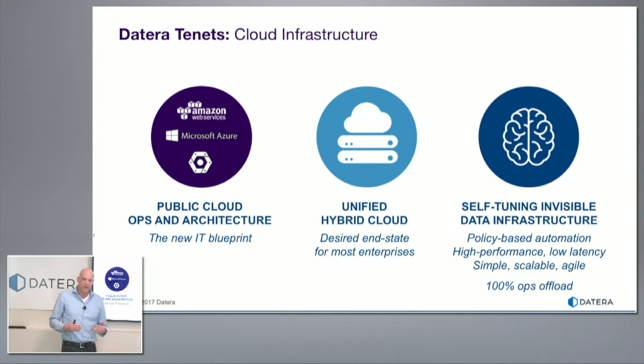The key thing here, of course, is it's completely self-tuning. It's completely self-driving, so to speak. That seems to be en vogue, that word. Invisible data infrastructure. Maybe a few key points here up front. It's deeply policy-based, and we'll talk about that in more detail. So all the automation is based on policy. That's a key attribute of our product.